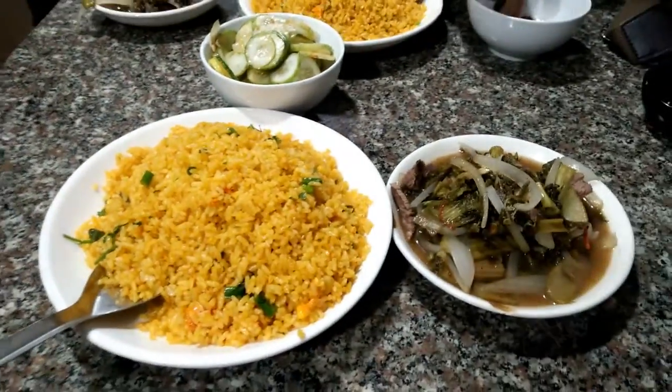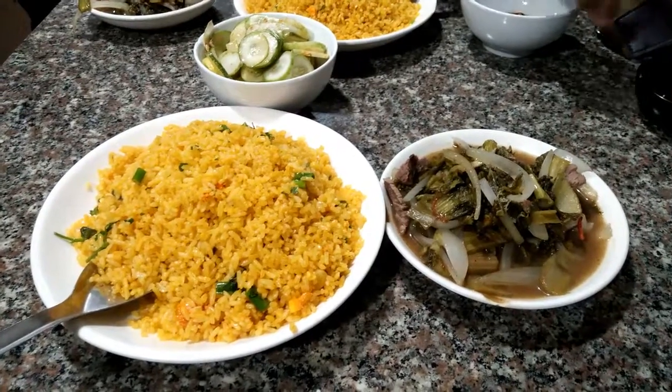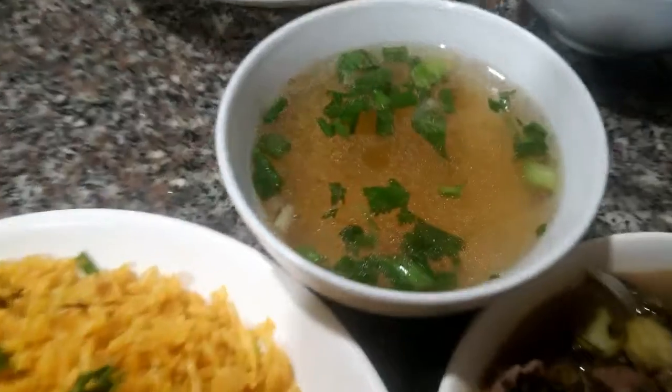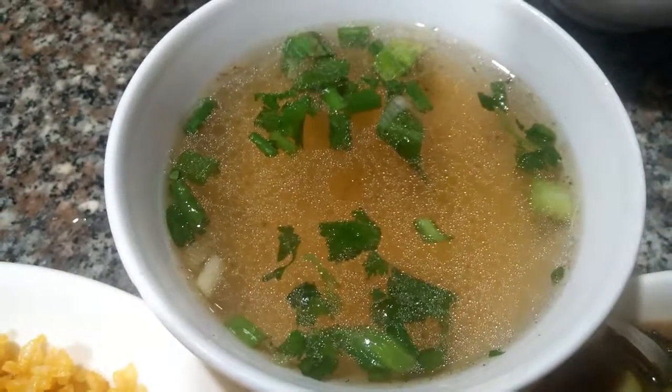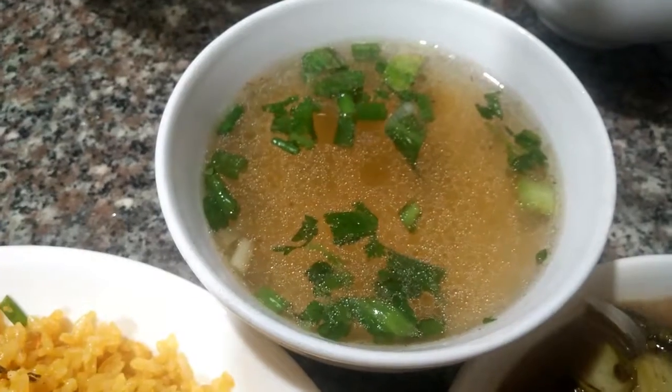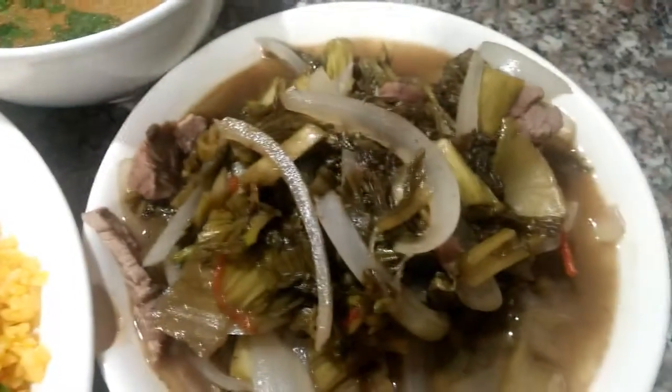This is a Vietnamese food. Cơm rang actually comes with a soup. So that is the soup during when she stir fries this one.